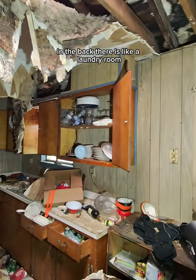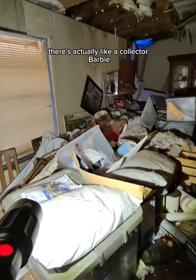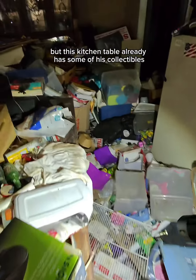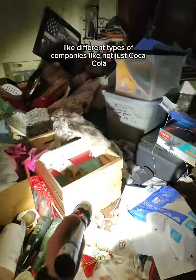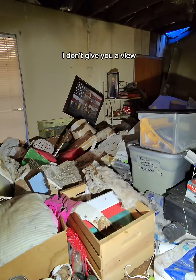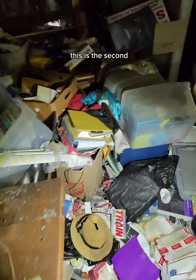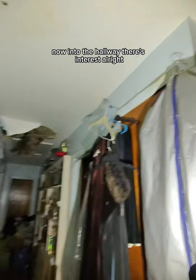But here's the kitchen. In the back there is like a laundry room. But you kind of see here, actually, if you zoom in, there's a Barbie right there. I don't know if it's any good still, but this kitchen table already has some of his collectibles. You see all these bottles from different types of companies, not just Coca-Cola, different ones. Plenty of that to come. Just on the outside alone and in this sunroom, I don't give you a view of that in this video. I swear there's like 1,000 bottles that I've already gone through. But all right, so living room over here, we went through, we saw a bit of the kitchen and the dining room. Now into the hallway.